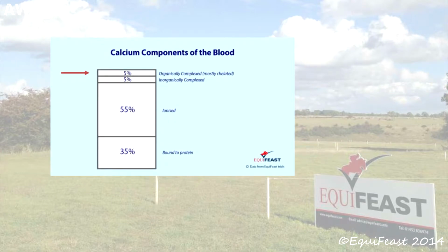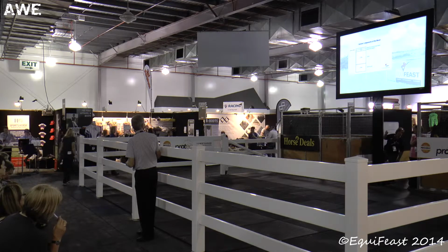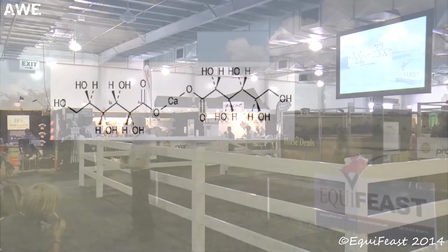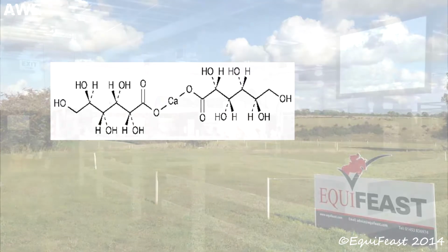And you've got the organically complexed ones. Your vet will routinely use calcium gluconate. Glucose molecules joined to calcium produce calcium gluconate. That's an organically complexed one, or a chelated calcium, if you like to use that word. It's that one. That is calcium gluconate. You can see the calcium in the middle, and it's joined by hydrogen bonds to what started off as glucose, and those sharp-eyed ones of you who know your chemistry know that glucose has got a ring structure in it. That ring structure actually breaks down in calcium gluconate, but you've got big organic molecules either side of the calcium.